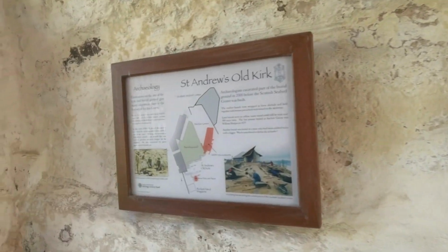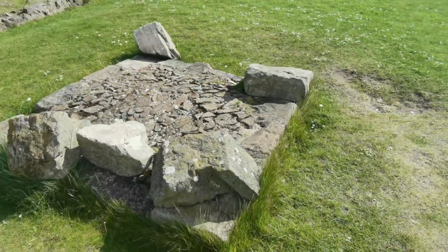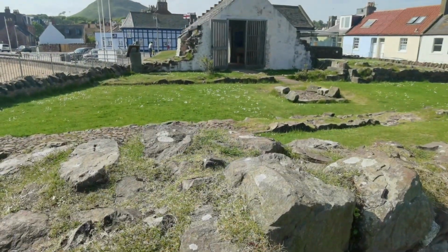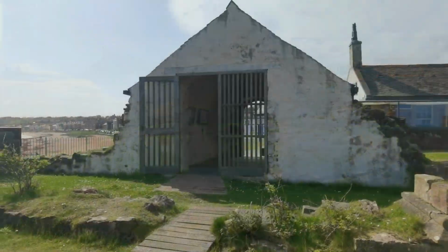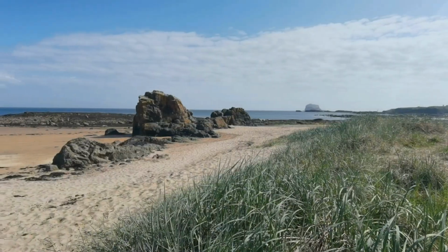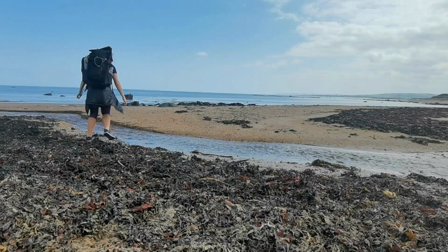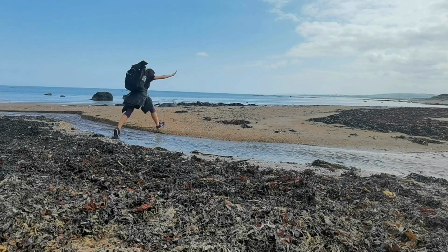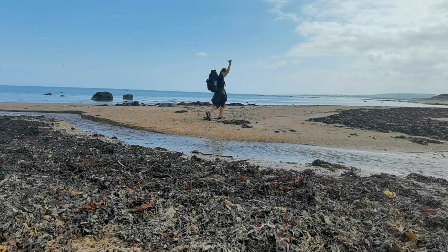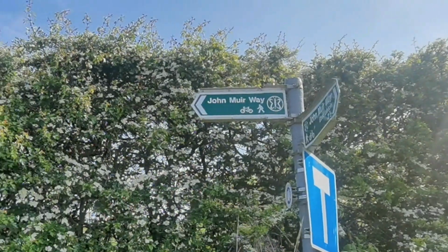It begins here in St Andrew's Kirk, built in the 8th century out of wood and reinforced in the 12th from bricks and mortar, until unfortunately a storm destroyed it and it was rebuilt further inland. The first mile of this trail is absolutely stunning, following the coastline of North Berwick. However, after a while, you will find yourself back on tarmac, following the John Muir Way.